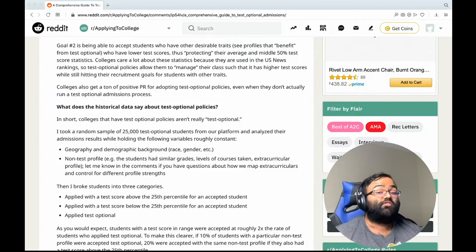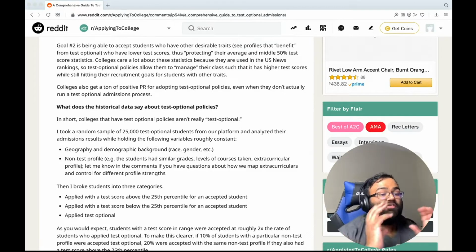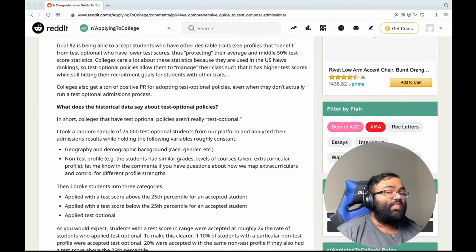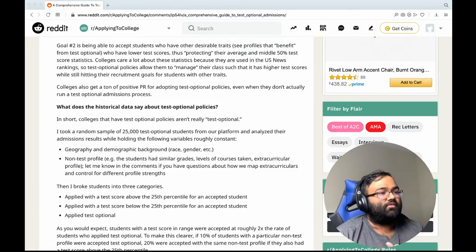I took a random sample of 25,000 students that use CollegeVine's platform, and analyzed their admissions results after they applied test optional. And what I did to make sure this was a fair test is I looked at students from the same kind of geographic backgrounds, so from the same part of the country, and the same demographic background, which is to say the same socioeconomic status and so on, as well as race and gender and etc. And then I also looked at students who had similar non-test profiles. So other than the test, I looked for kids that had similar GPAs, similar extracurricular profiles in terms of strength and area of focus, similar course profiles in terms of the level of difficulty of courses that they took.